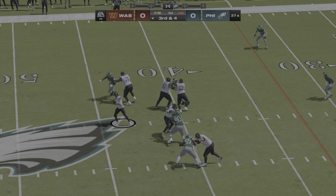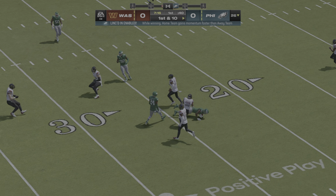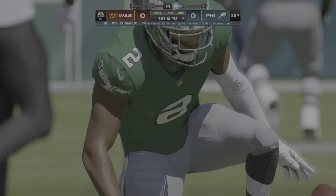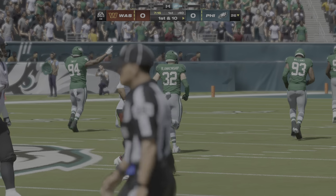From the gun on third down, Daniels. And looking for McLaurin, but this is intercepted. Darius Slay with a pick. And the Eagles are going to have it here just past the 25.